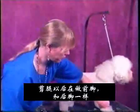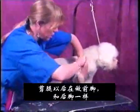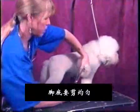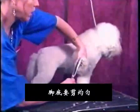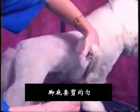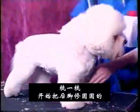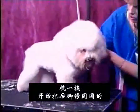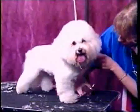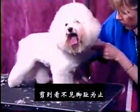Okay, now we'll do the front foot. Same way we did the back foot. See how much substance we have. We'll push it up. We'll cut those two little pads like we did on the show dog. Cut things off level. Put it back down. Comb it out. Again, starting with the front of the foot so we get a circle and we don't expose our nails. Cut right up to them.